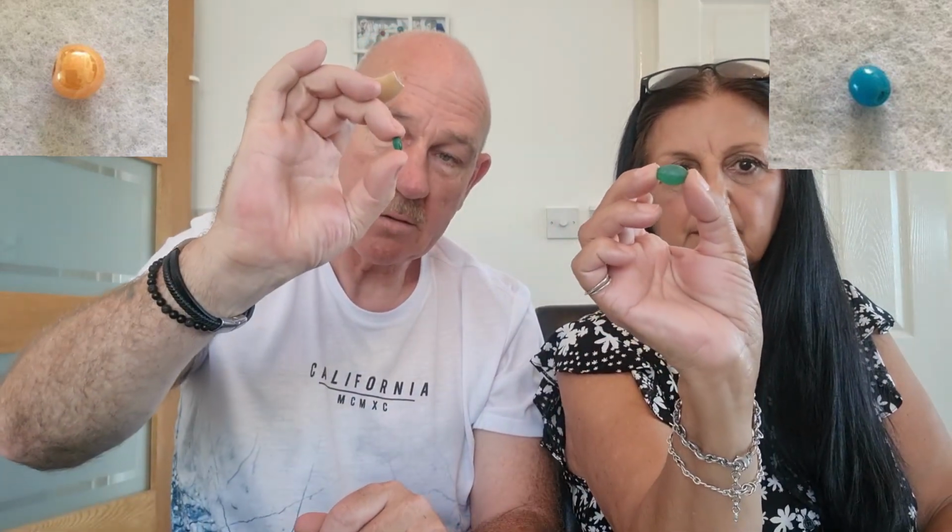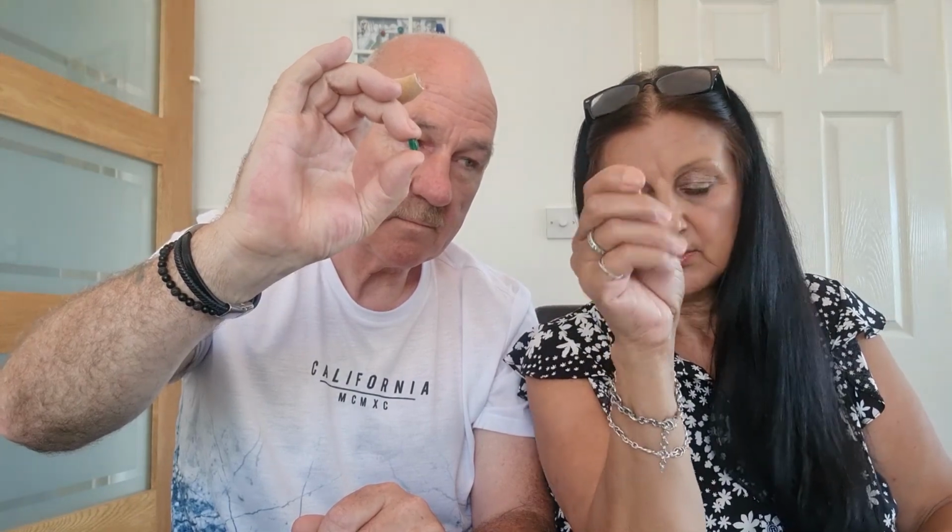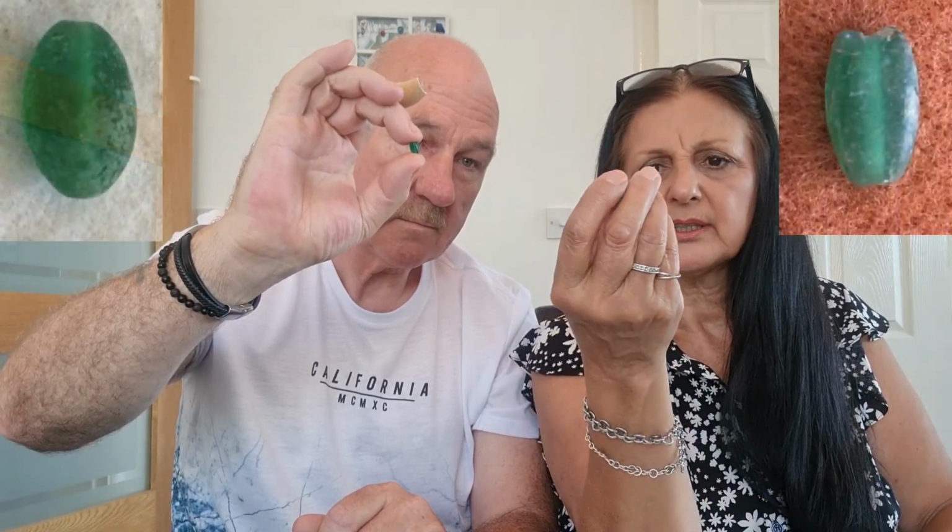Now, I dug this in somewhere where I hadn't been before. It was on the path, and I thought, I'll just have a little scrape, because it needed to be flattened a little bit, that path. It was a bit like that. So I thought, well, if I can flatten it down a bit. And I had a couple of little bits out of it. And in fact, I actually found her in that path.